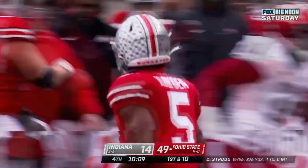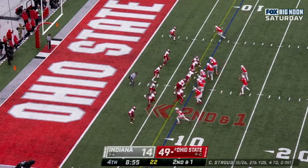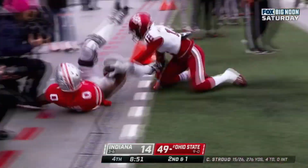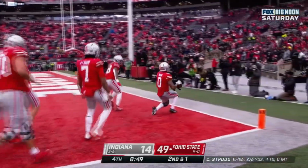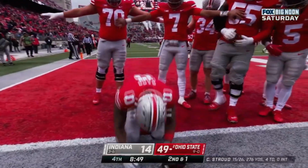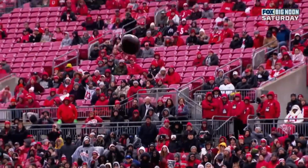The Buckeyes in the Giant Eagle red zone of 2nd and 1. Ohio State at Indiana's 8. Stroud in the shotgun, gets the snap, rolls to his right. Stroud throwing in the end zone for Cam Babb. He's got it for a touchdown. How about that? Cameron Babb with a touchdown catch from C.J. Stroud, and a young man who has dealt with massive injury problems gets in the end zone for a touchdown, and it's 55-14 Ohio State.